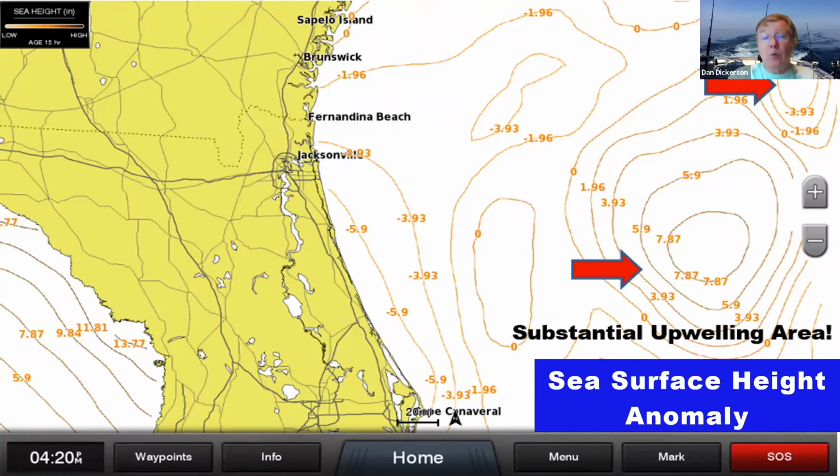Conversely, when an upwelling occurs, when the sea level rises just a few inches, it brings all the nutrients with it. As the nutrients come in, the bait fish come in, and then your pelagics come in after those bait fish. So upwelling is a good thing. Or if you get on the edge between the two, you'll see where some of these lines run close together.